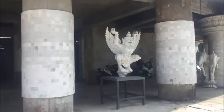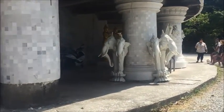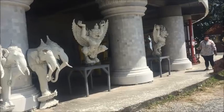I got the impression that underneath the Big Buddha was the storage area. While renovations were being done elsewhere, they put all the sculptures and such underneath out of the weather.